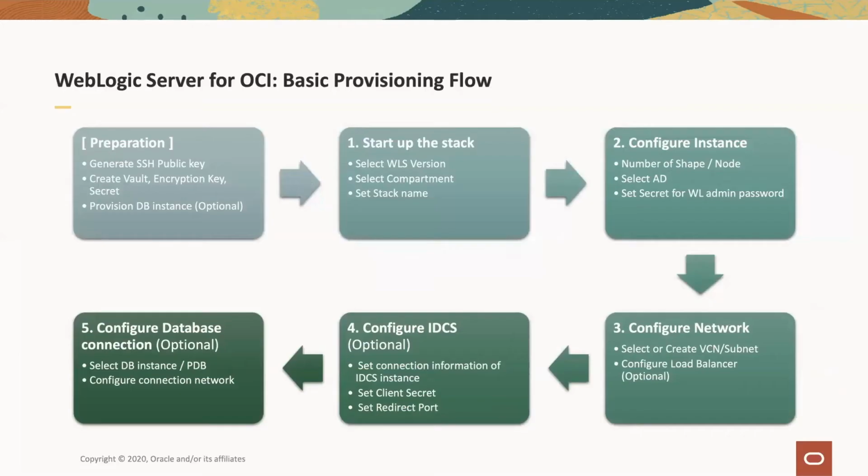You can see the steps here, the basic provisioning flow. First, there's a preparation step. I'm not going to show you this. This happens only one time, right? This is done most likely by the ops part of the organization. First, you generate an SSH key, and you're just going to need to use the public part of that key. Using the vault, you're going to encrypt the key and generate a secret. That secret will actually encrypt and store the WebLogic admin password that you use into the WebLogic admin console.